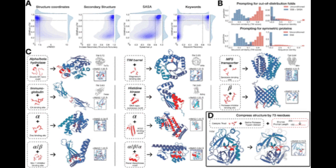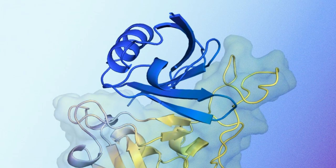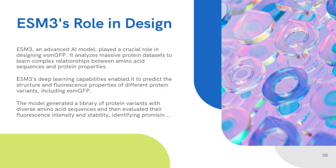Okay, so this glowing protein, esmGFP, is obviously a big deal scientifically, but I got to ask, what does it actually mean for the average person? How does this impact our lives? Oh, that's where things get really interesting. The potential applications of esmGFP and other proteins like it are huge. Take medical research, for example. Imagine being able to track the progression of Alzheimer's in the brain.